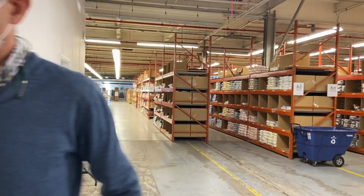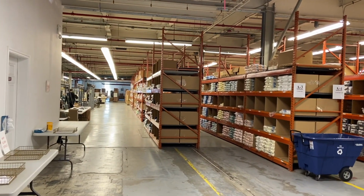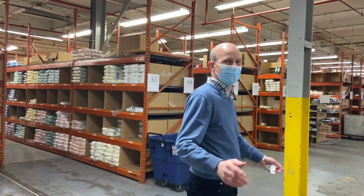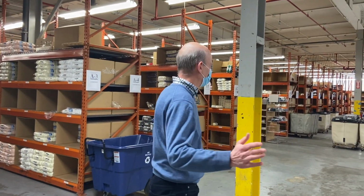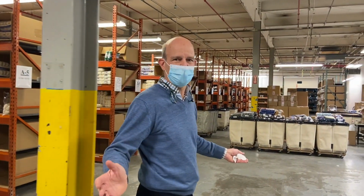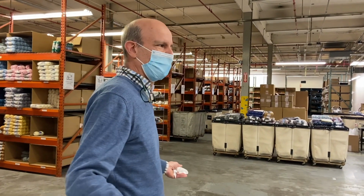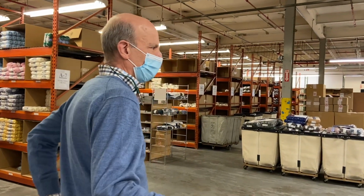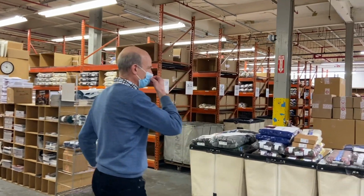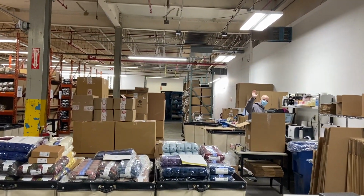All right. Here it is, the good stuff. Here's the stash. The stash, yes. I don't know if I should say how many. I know. But here we have our warehouse. This is where all the picking, the warehousing, the storage of our yarn happens. Here we've got Chris working hard, getting out all the orders. Thank you, Chris. Yay.